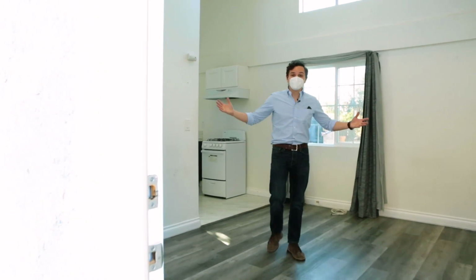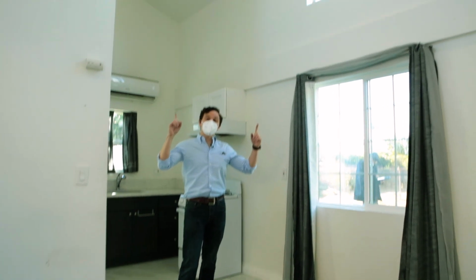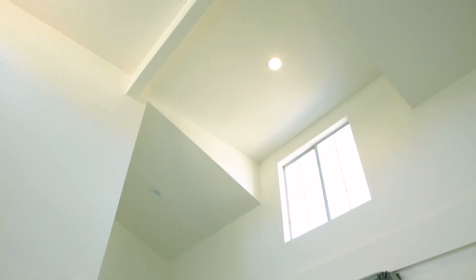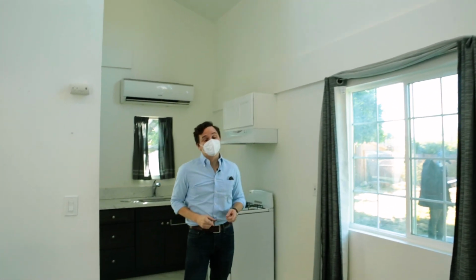And this is the ADU. It's a 300 square foot studio apartment, and check out the height of these ceilings. These ceilings are gonna allow us to get top dollar when we list this ADU for rent. But the house hack doesn't end there.